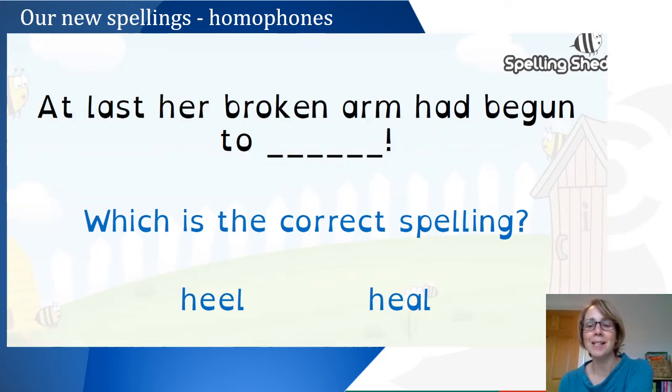Okay, you get my amazing drawings in this one. Okay, so we've got two spellings, heel and heel. H-E-E-L and H-E-A-L. So which one do you think goes in this sentence? At last her broken arm had begun to heal. Do you know? It's the second one, H-E-A-L.